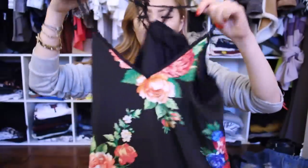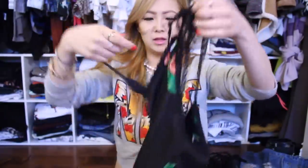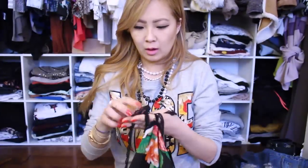I feel like it might rip, but it seems kind of sturdy. So yeah, this is really nice. The back has an adjustable strap, so you kind of tie it and you can make it as long or short.